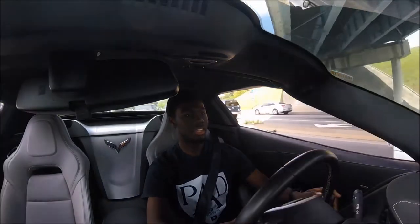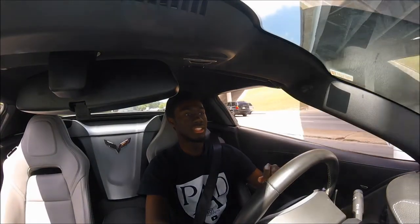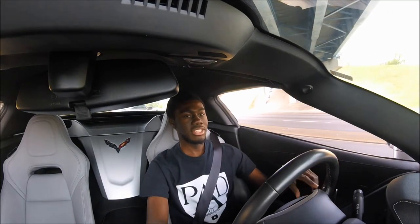Traffic is a little bit heavy today. It is in the middle of the day. It's about 12:09, so traffic might be just a little bit heavy. But other than that, I'm loving this. I always have fun in the Corvette, but the light is turning green, so hopefully we'll get a little bit of a chance.